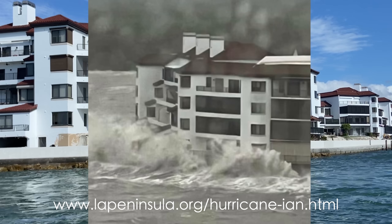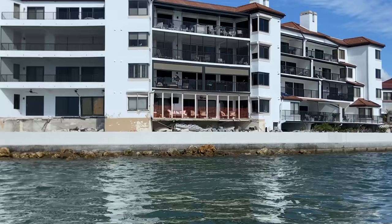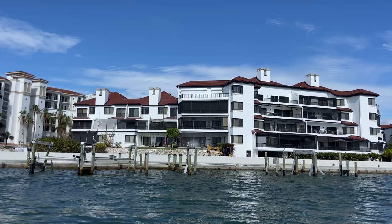And that is the surf obviously lashing at these condos here. And they sustained pretty severe damage from what I can tell from that hurricane. So that is just crazy. It's a little bit more damaged. These docks are really beat up.